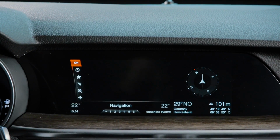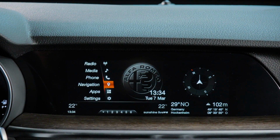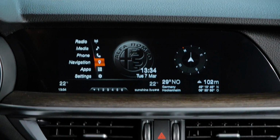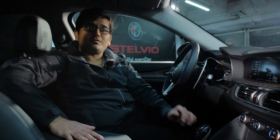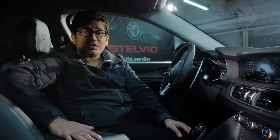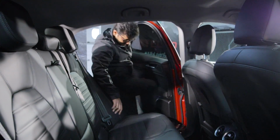Unfortunately, we have not been able to test this, but go back and watch Holger's review where he goes in depth. This car also has the electronic parking brake, and let's give it a shake test. So it's true, Alfa really makes much better quality interiors nowadays. Let's hop into the back seat.